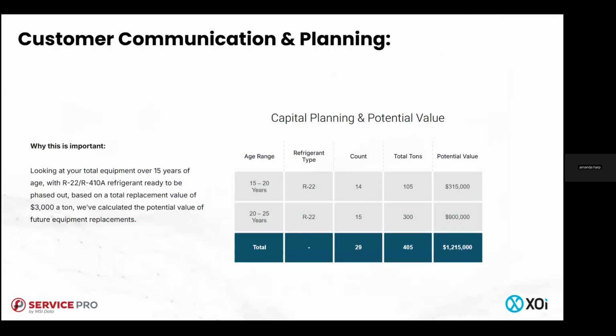If we take it one final step further, looking across a customer's entire asset base, you can really start building a capital plan together with the customer. By identifying which units might be past their end-of-life age, maybe 15 years plus, and maybe are still using refrigerants like R22 or 410A, you can start to calculate a potential replacement value and help them start planning for the future.